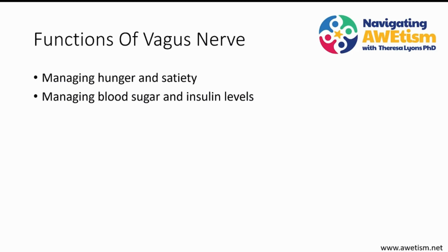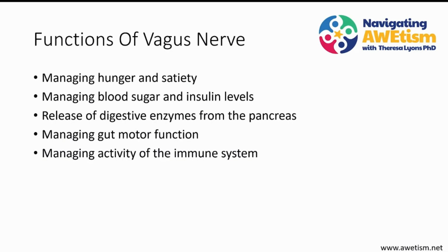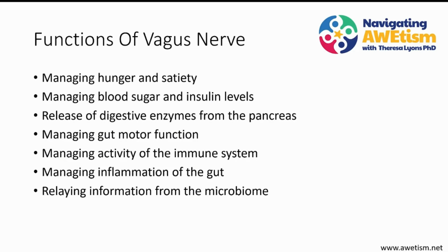Managing blood sugar and insulin levels, release of digestive enzymes from the pancreas. This is another hot topic for those with autism, digestive enzymes and really having optimal digestion. Managing gut motor function, managing activity of the immune system, managing inflammation of the gut, relaying information from the microbiome to the brain and elsewhere in the body. These are a variety of functions of the vagus nerve. The book goes into detail about each of these topics. So if you're certainly interested in a particular topic, I recommend go buying the book and reading the section on it. But this is how important the vagus nerve is.